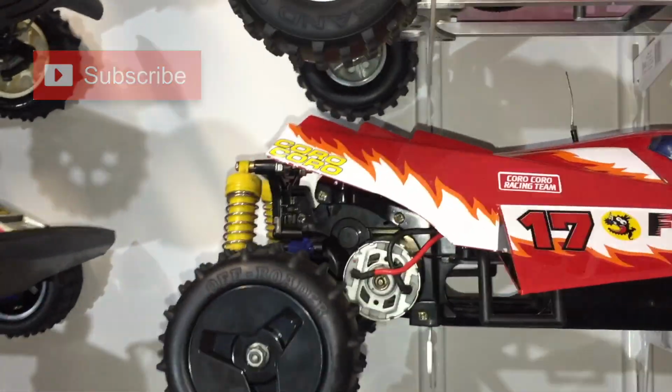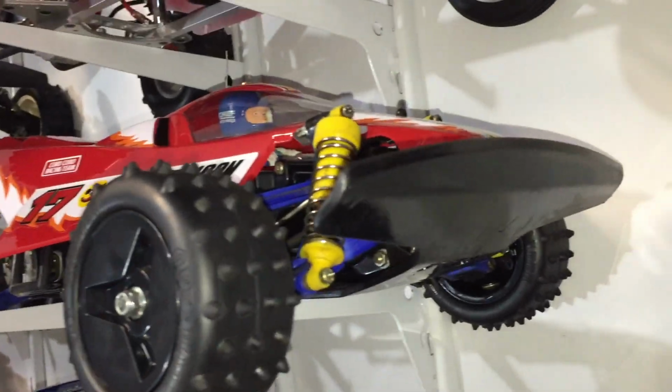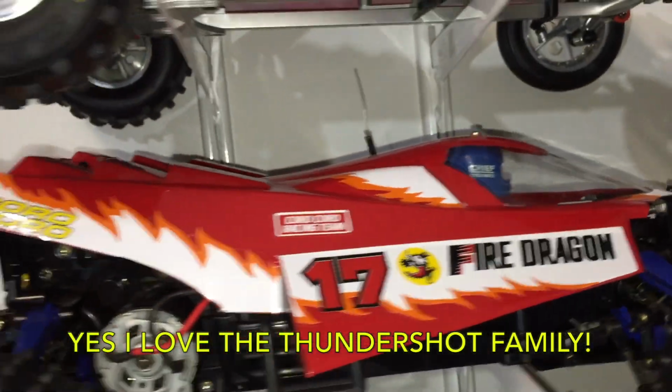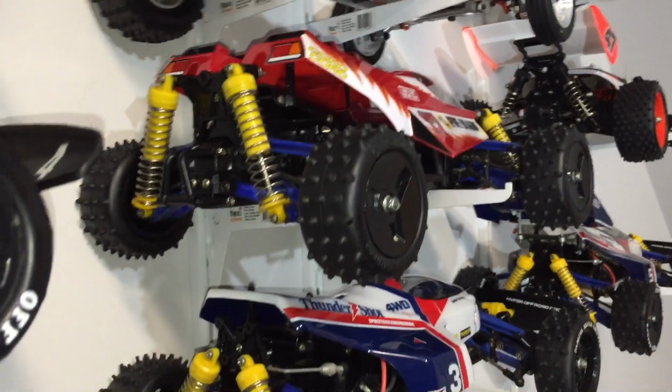We've got an original vintage Fire Dragon in there. It's had some use, but not a lot, guys. It's in very good condition. It's got a 15-turn motor in it, and it goes very, very nicely.